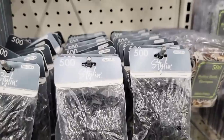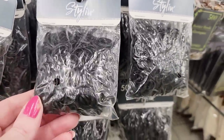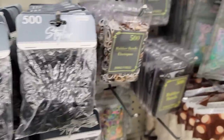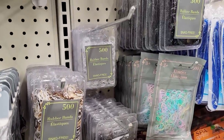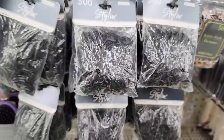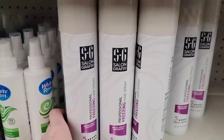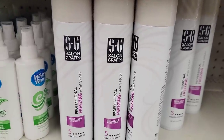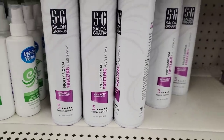I don't know if this is a new brand or what, but these are styling, those little rubber band things for your hair. You get 500 of them. They're all black. These are the ones they've had in the past, and those are really, really thin, but these over here seemed thicker. Don't know. Here's some freezing hairspray, which I think is a good deal for only $1.25. Extra firm.